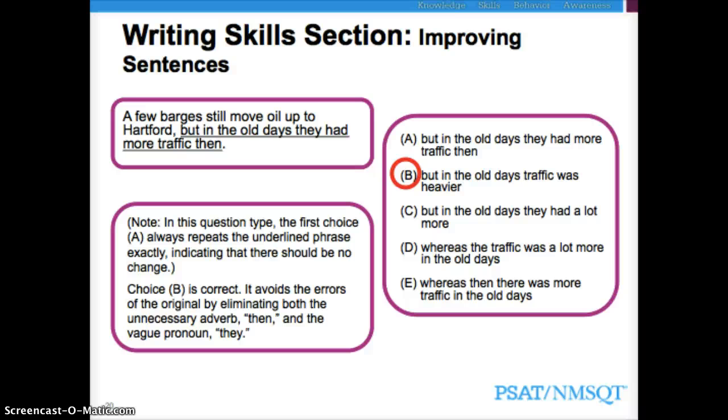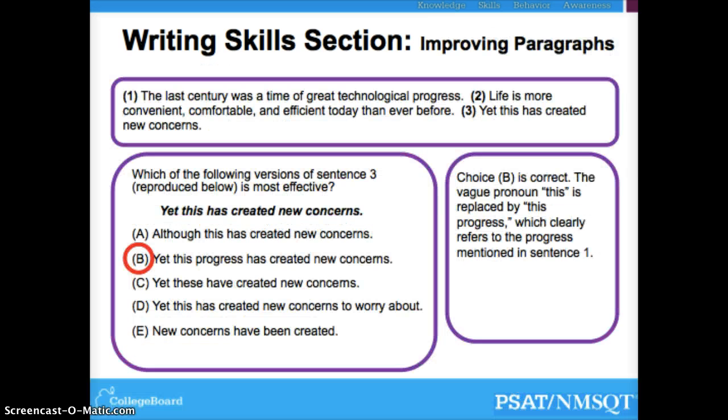Then there's a section on improving sentences. On this section, you have the passage and the explanation there. Improving paragraphs. Improving paragraphs is just a longer version of what we just looked at with the sentences, where you try to put down something that would help the paragraph be stronger.